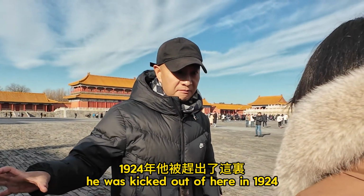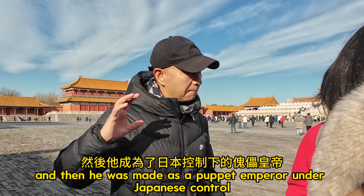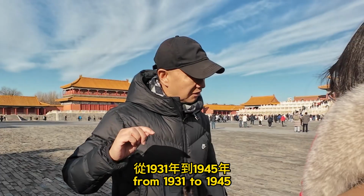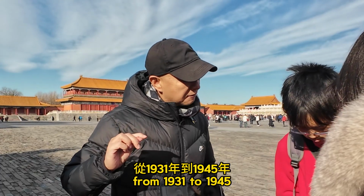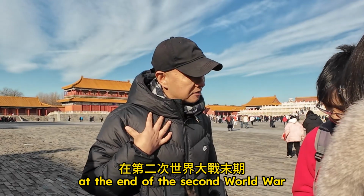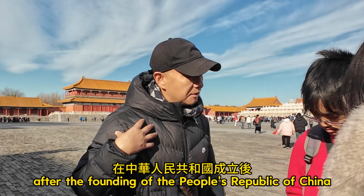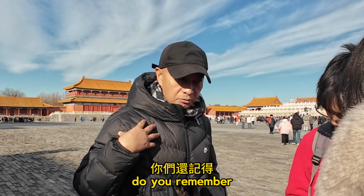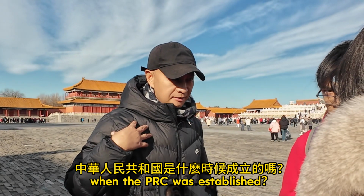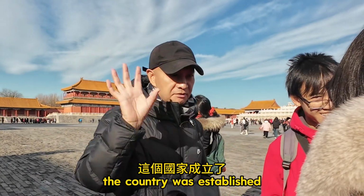He was kicked out of here in 1924, and then he was made a puppet emperor under Japanese control from 1931 to 1945. And he was captured by the Red Soviet Army at the end of the Second World War, and he was sent back to China after the founding of the People's Republic of China. Do you remember when the PRC was established? 1949. In 1949, the country was established.